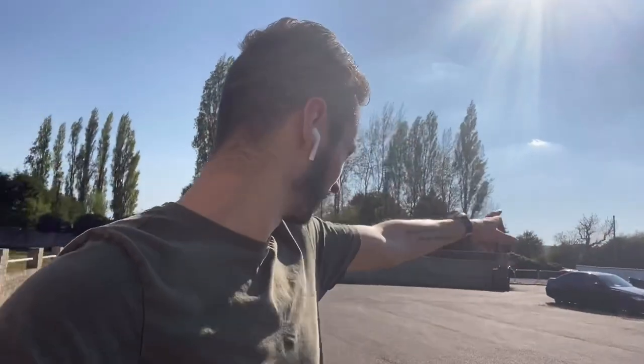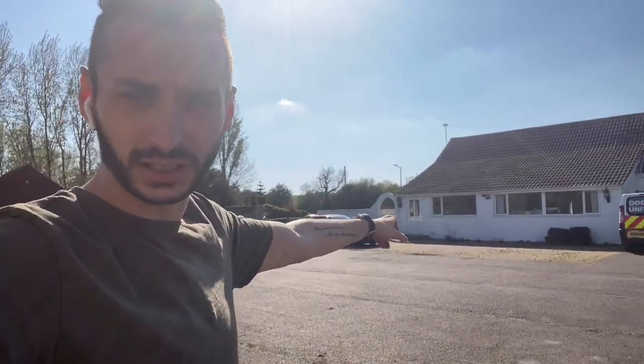Update 3, I've got a lock. You see that side gate next to the BM? Behind that, there's another gate. I've got a lock on that so delivery drivers can't come in, and I've just locked the main gates with a combination padlock. So if anybody who's here regularly, obviously when we're not in lockdown, needs the combination, just hit me up, I'll send you it.